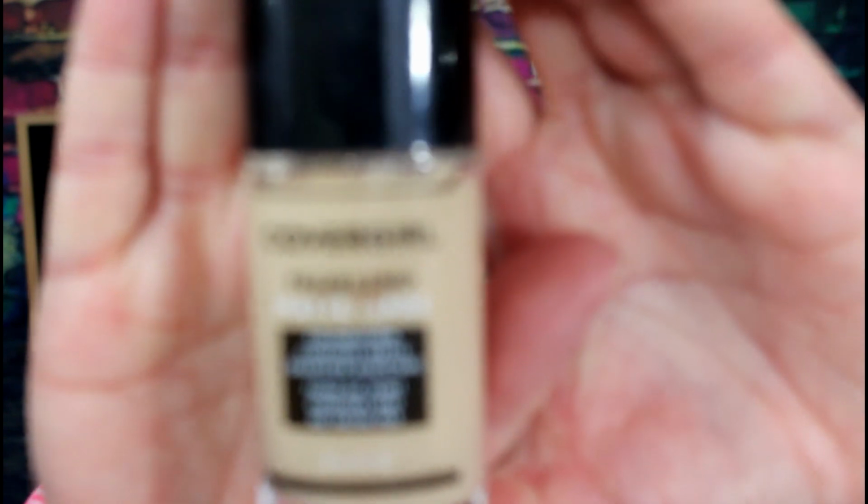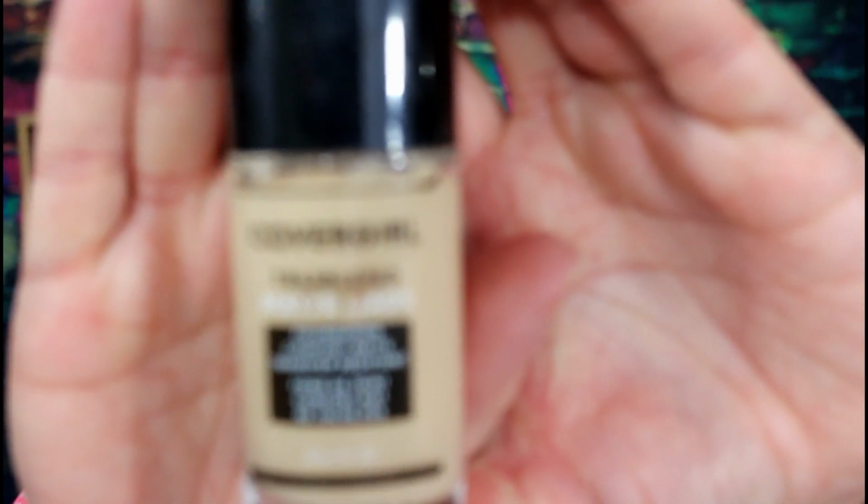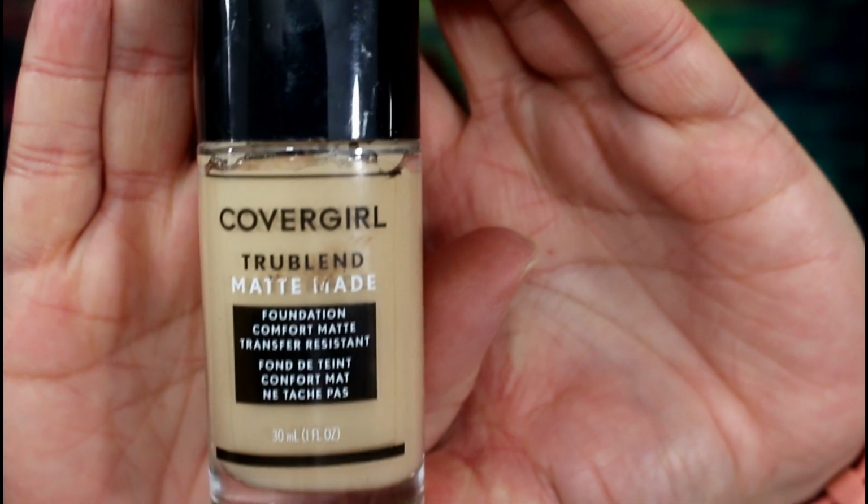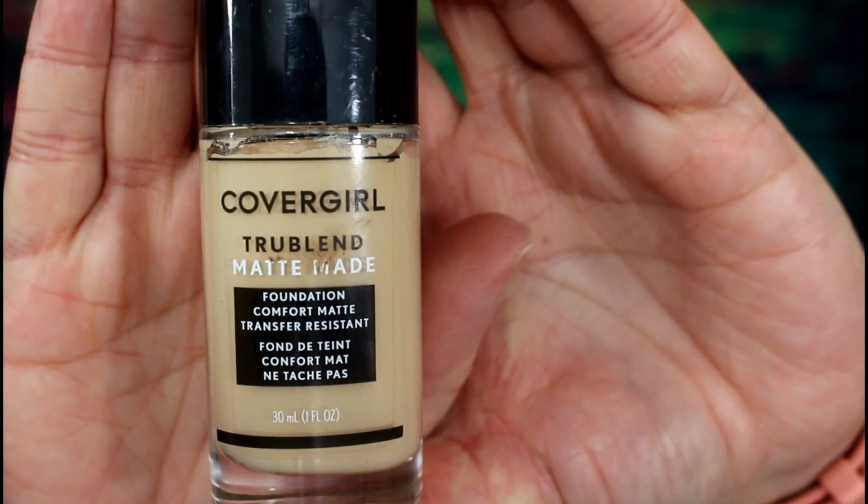Then I have this. This is responsible for me not doing any more foundation reviews than I have in the winter because I have worn this so much. The CoverGirl True Blend Matte Made. Camera doesn't want to keep up with zooming in. Anyway, yeah.